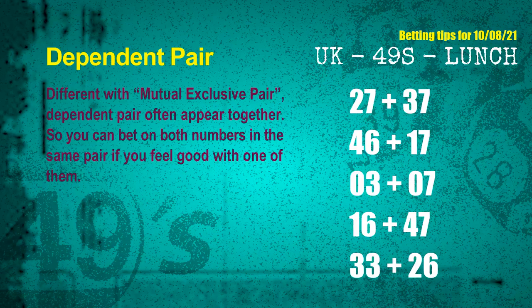Some numbers are mutual exclusive, some are dependent. Numbers in the same dependent pair, you can bet on both, because they are often drawn in one draw. The dependent pairs for next draw are: first pair, 27 and 37; second pair, 46 and 17; third pair, 03 and 07; fourth pair, 16 and 47; fifth pair, 33 and 26.